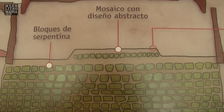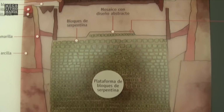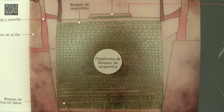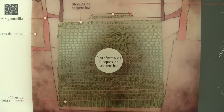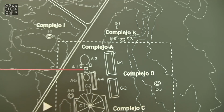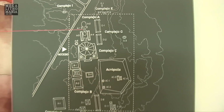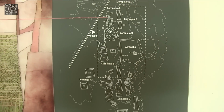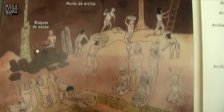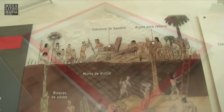So this is actually a plan of what it looks like at Venta, and where that part there is the mosaic. Then we have this massive platform of serpentine, thousands and thousands of blocks, creating almost like a cube under the ground. Absolutely amazing. And this would be in this area of the site, the northern part of the site, just north of the main pyramid. This just shows you an artist's impression of what it would have looked like. It's pretty amazing all round, really.